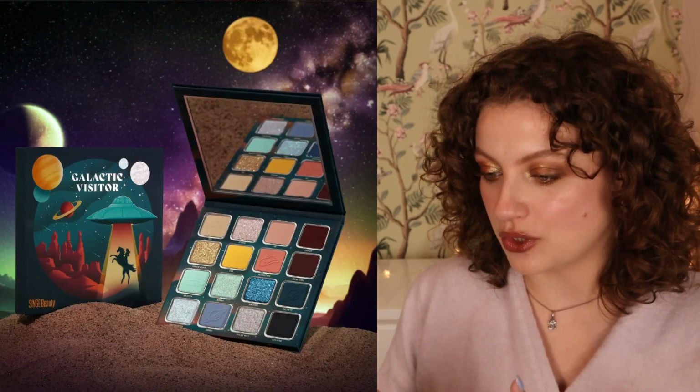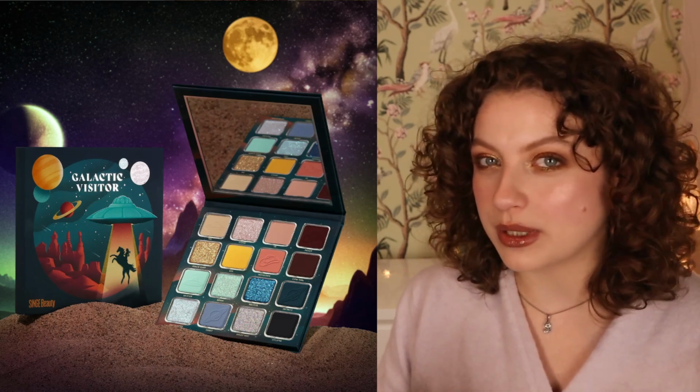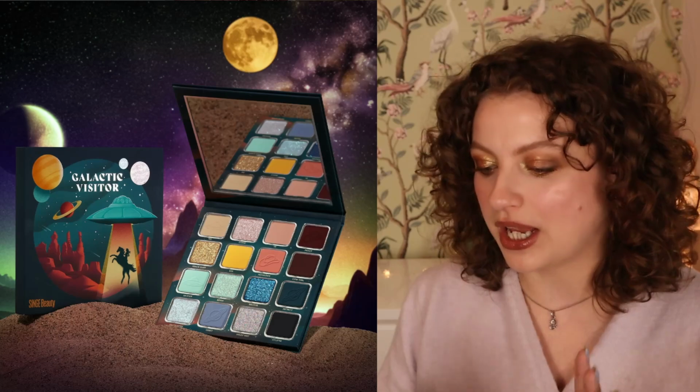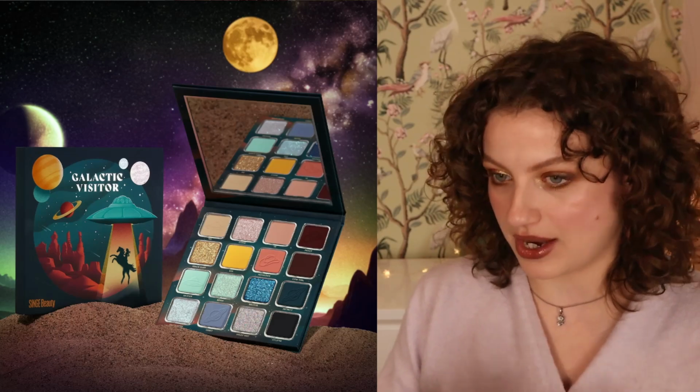Okay, next. This release I think is one of the most exciting ones of the year. I cannot wait to buy this. I cannot wait to try this. Angelica Nyqvist had already been hinting that she was gonna release a palette, and Monday she actually revealed Singe Beauty is releasing the Galactic Visitor eyeshadow palette.